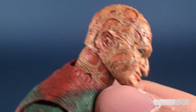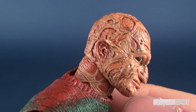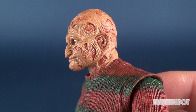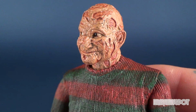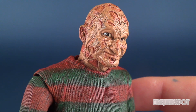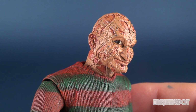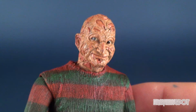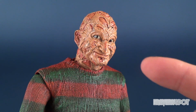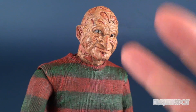The little reds and the tears and the burns and stuff are still nicely done, but I found that Freddy's Dead's makeup was one of the more relaxed makeup applications for Freddy Krueger. Least of my favorites. I would almost even say New Nightmare is my least favorite makeup. Congratulations, New Nightmare Freddy. Not only are you my least favorite makeup, you're also my least favorite movie.